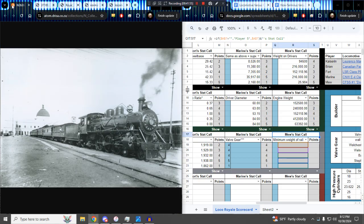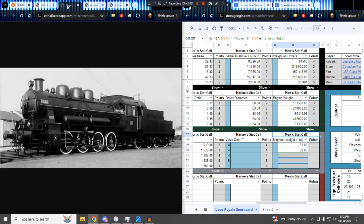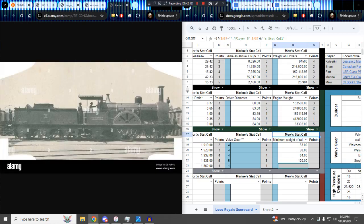So, Kaiserin, what is your minimum weight of rail? 53. Brian? 90. Fort? 64. Okay, good. I'm the only one with triple digits. Marine? 120. Mew? 43. That's closer to Kaiserin than I would have expected. But, Richard Petty. 5 points to you.